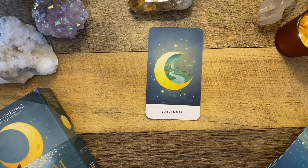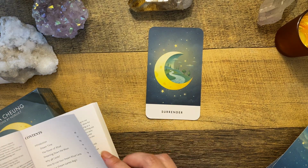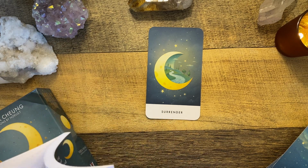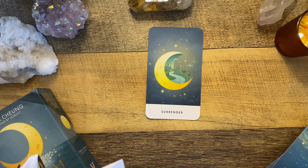The one thing is these are not, you don't really know what category that is. At least it's not broken down by keyword. So that's just one thing to note. You're probably going to have to flip through the guidebook, which is what I'm doing now, which isn't a deal breaker, but I know some people don't like having to do that. All right, Surrender, where are you? This is not in alphabetical order, or is it?